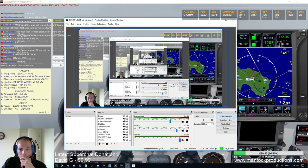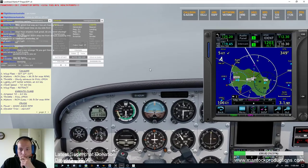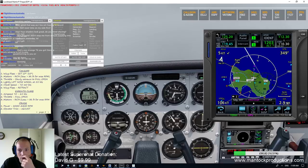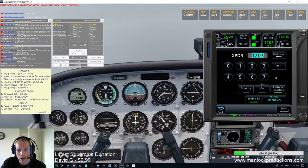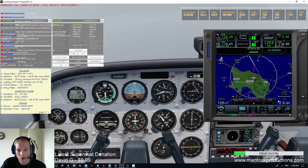Okay, let's try that again. Nope. So Jersey Control, yes, I've got 1203 and I've got it on alt and I've identified, but I can't see if I have an issue. I'll set it to on. Maybe that should work now.